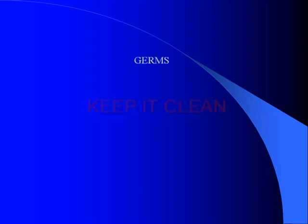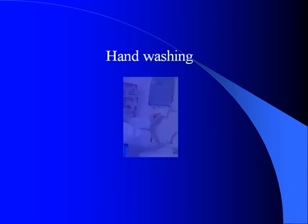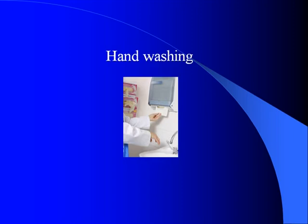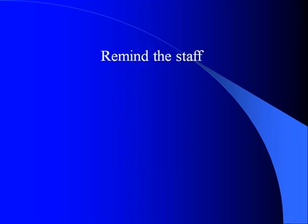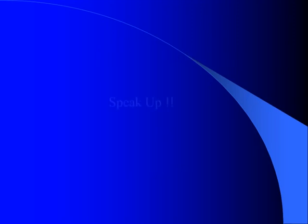Keep it clean. Everyone knows that hand washing helps stop germs from spreading, and we all know germs can cause illness or infection. Simple hand washing or hand sanitizer use before and after contact can guard against and prevent accidental spread of infection from one person to another and keep you and others safe. It is all right to remind the nurse or doctor about cleaning their hands before touching you. You can help everyone by speaking up, something all of us can do to prevent the spread of infection.